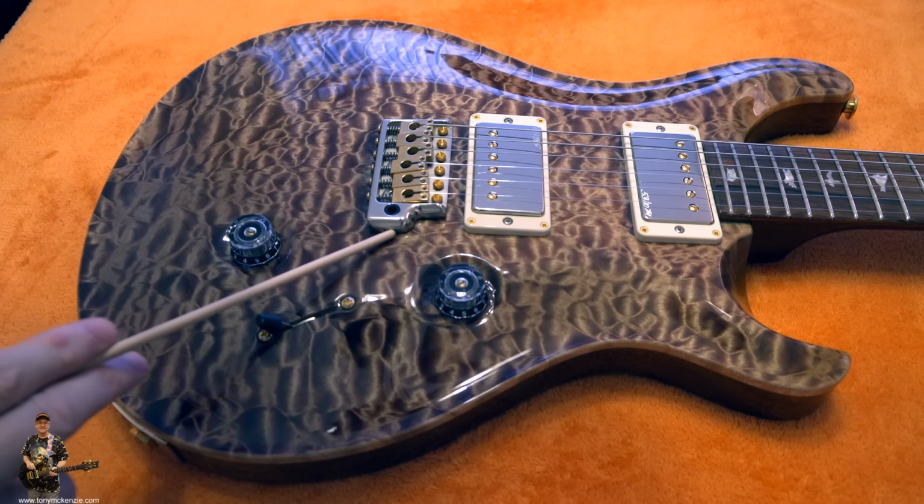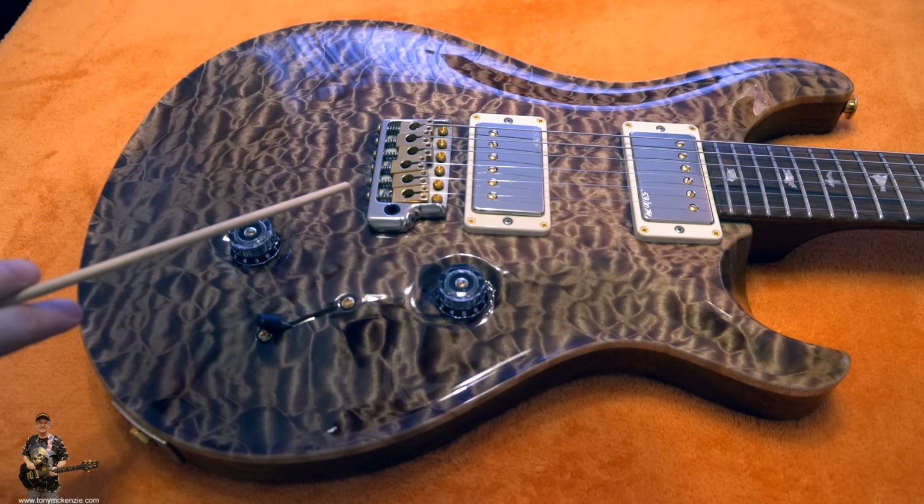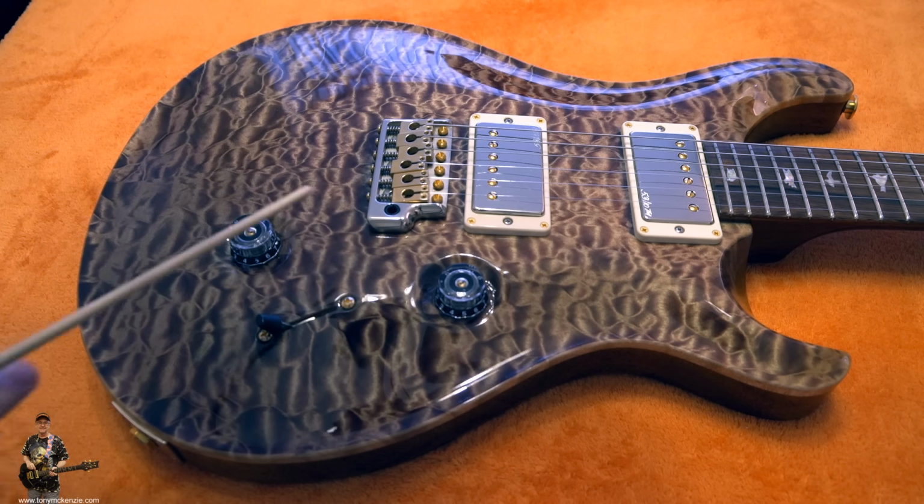Although this one, if you look at it carefully, is actually sitting almost flat on the top, and I usually like them raised a little bit. But the action on this particular guitar is very low, so I'm not going to mess around with it too much. It works, as he says.